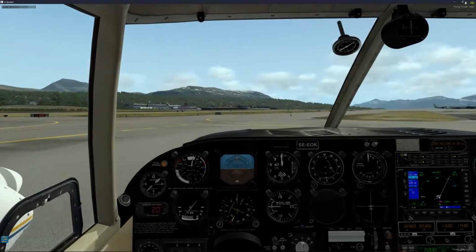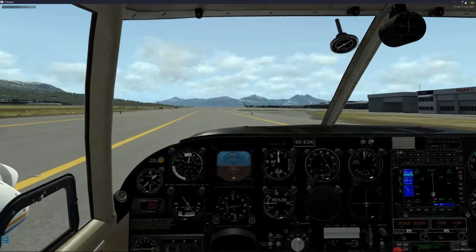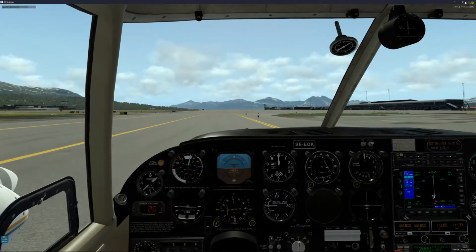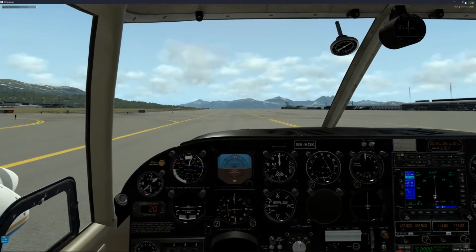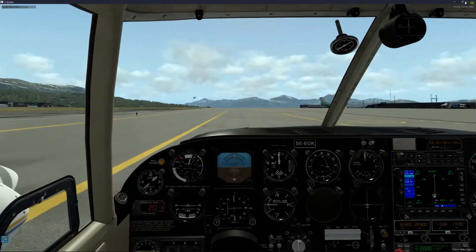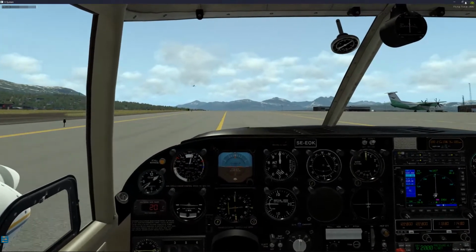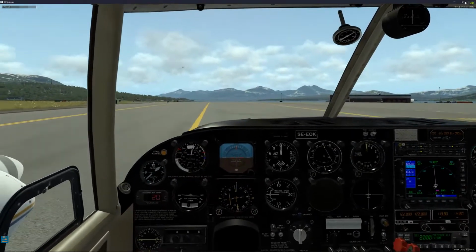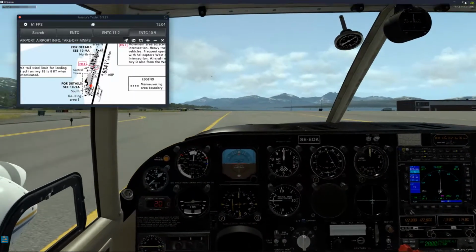There he goes. American Airlines, I don't think will fly in here, but it's just the default AI that it populates. There he goes. But I mean, the winds are from the north, so if they're programmed properly, they ought to be taking off into the south. I mean, into the north.